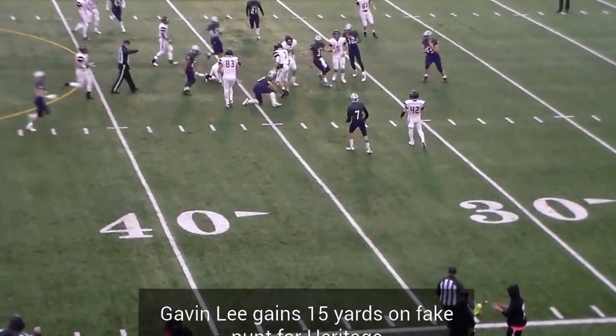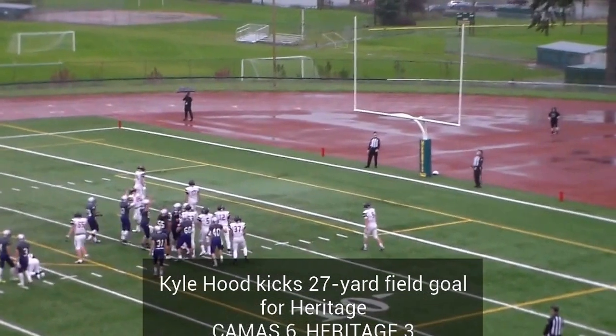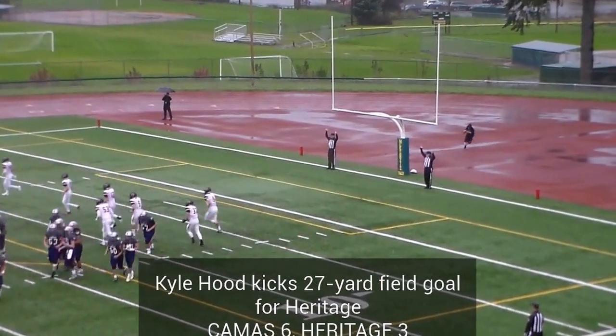Up front, Gavin Lee takes the ball, is able to get across midfield, gets all the way down to the 35-yard line before he's taken down. We've got the snap, the hold, and the kick. It looks like it's good enough, long enough, definitely, and it is good.